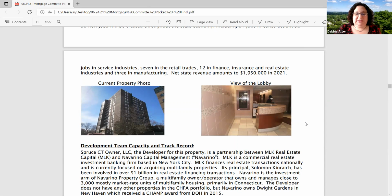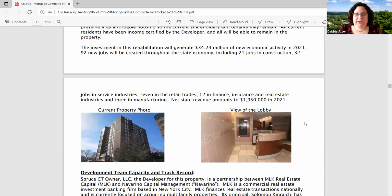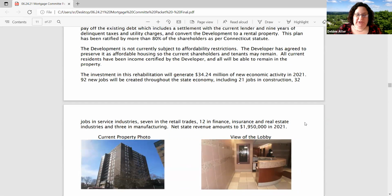The co-op was unable to refinance the property to pay this debt and began looking for a buyer for the property. By Connecticut statute, 80% of the members that are eligible to vote in a limited equity co-op must ratify a decision to terminate the co-op and sell the property. A termination agreement and property transfer agreement dated November 18th of 2018 was ratified by more than 80% of the members and recorded in the Stamford land records.